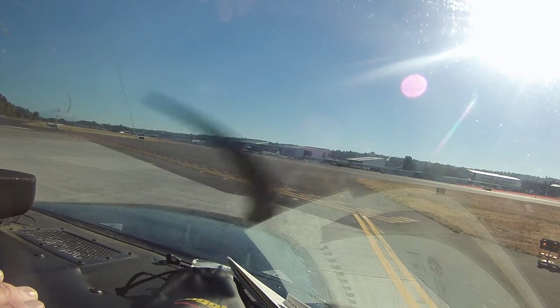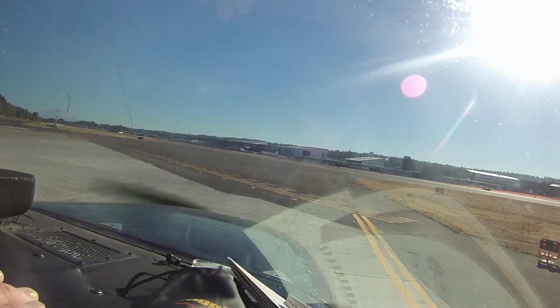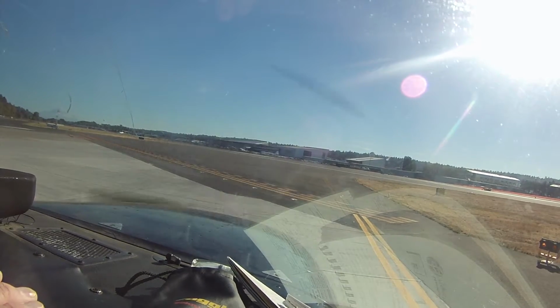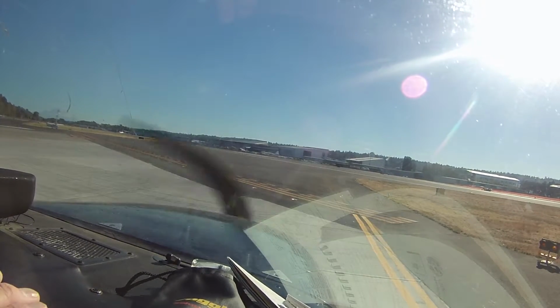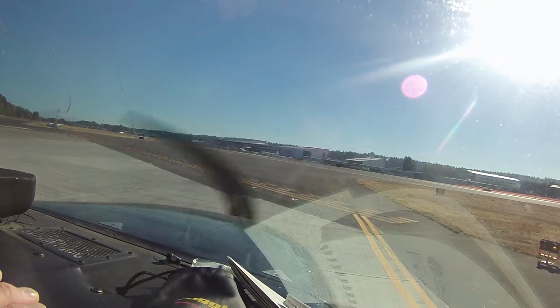Boeing Tower, Cardinal 34633, northfield, inbound with Whiskey. 34633, Boeing Tower, left traffic, runway 31 left. Left traffic, 31 left, 633. Jet 921, traffic's ahead to your right, the southfield boundary, low level over the freeway, southeastbound, a helicopter. Roger, we have that traffic, 921. Also to your right is a Cherokee on downwind approaching base for the parallel.